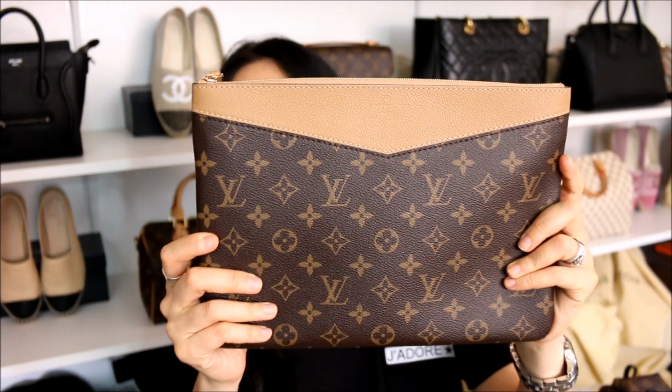Alright, so let's start off with handbags, or one of the handbags I should say. This guy I ended up picking up, I think it was about a month and a half or two months ago, and I really used it quite a bit this past month. It is considered a small leather good, but I seem to use it mostly as a little clutch, and that is the Louis Vuitton Daily pouch.